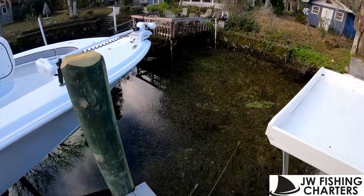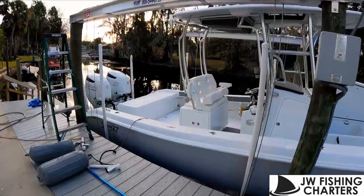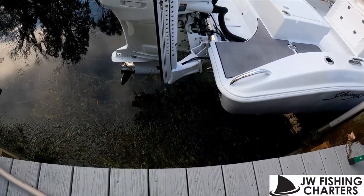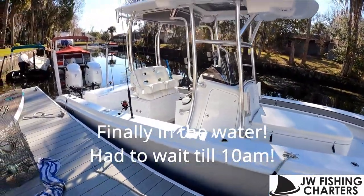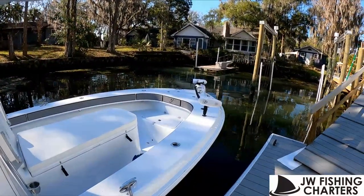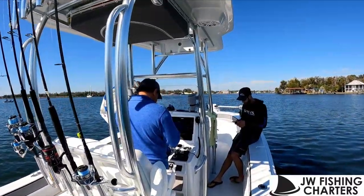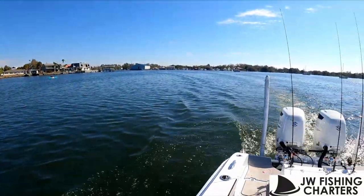Where's the water at? Gorgeous boat. Catch a lot of fish in this thing today. We can't put her in the water yet. Had to wait for some water. It's game time now. At our 11 o'clock start. Yeah, perfect right now. Had to wait till it's 70 degrees out.